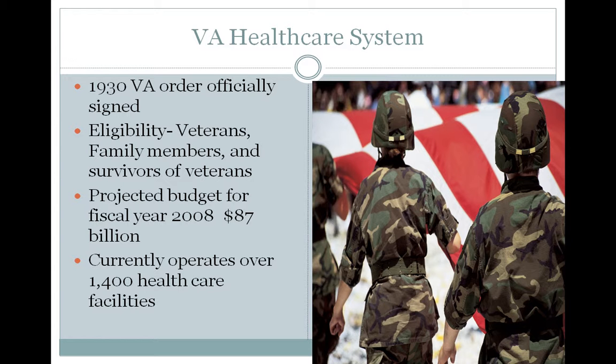The Veterans Administration Order was officially signed in 1930. It is responsible for providing federal benefits to veterans and their families. It is estimated that over 74 million Americans are eligible for VA benefits. The most visible of these benefits veterans receive are health care benefits.